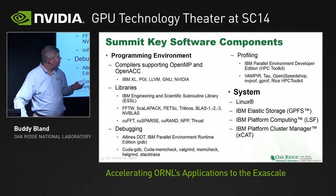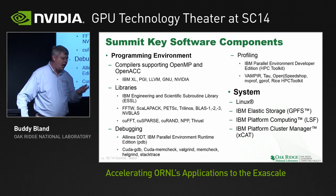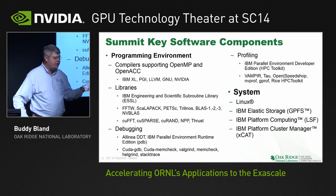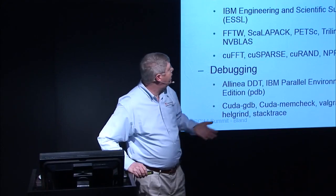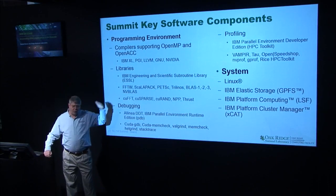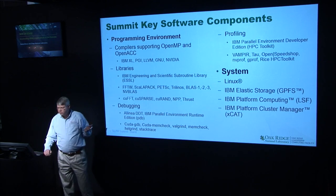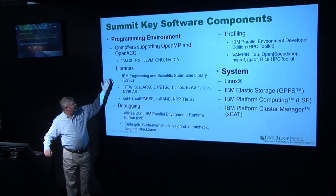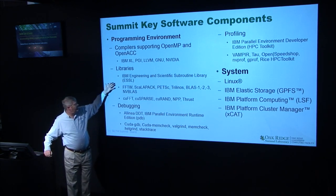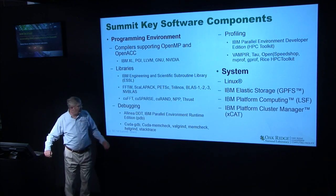So our compilers today, and going back to 2005 on the Jaguar series of machines, our primary compiler has been PGI. We're going to have the PGI compiler available for our users. Of course, we'll have other compilers available, but our primary compiler that our users have been using will be available, as well as all of these others. The libraries will have IBM's libraries. Will have other libraries that we are using today that are available on Titan today.